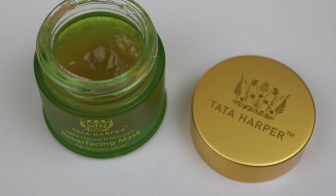Another product I have from Harper is the Resurfacing Mask. Harper is not a brand that's super affordable, but it is now really accessible, which is important. If you can afford putting in one or two great items to your regime from Harper, I would highly recommend it. This mask is good for glowiness, dewiness. It helps give an overall glow. For me personally, what it really does is help with texture in my skin. I don't get a lot of blemishes, but I do get lots of texture. So for my skin, this really helps. I would highly recommend this mask.